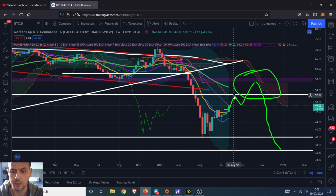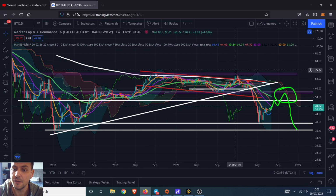Now, the best resistance we could hope for, well, we're at one now, technically a Bollinger Band, but this is also one over here, 52. This is one over here, about 57. And if we break up from there, we're talking about 60, and then so on and so on until it finally finds a rejection. And this is where we go into altcoins.